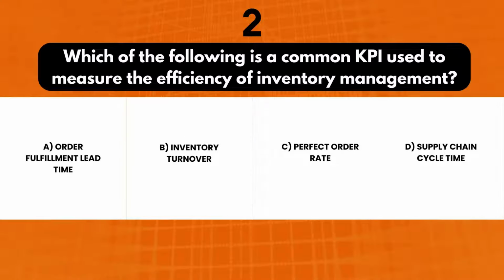2. Which of the following is a common KPI used to measure the efficiency of inventory management? A. Order fulfillment lead time. B. Inventory turnover. C. Perfect order rate. D. Supply chain cycle time.